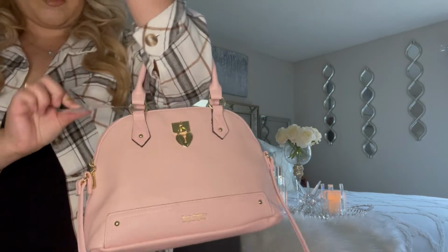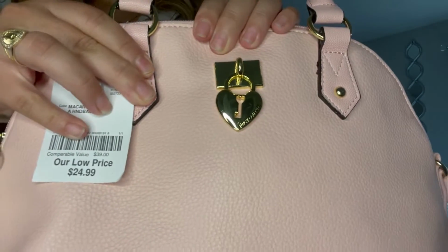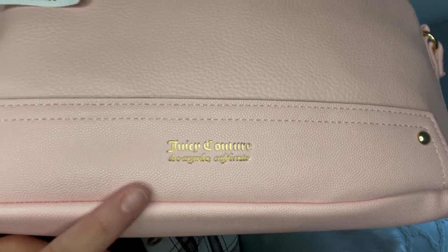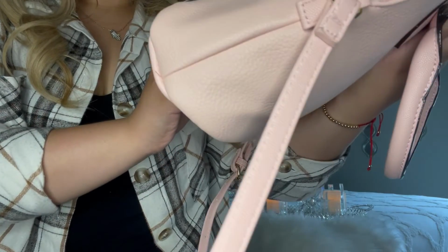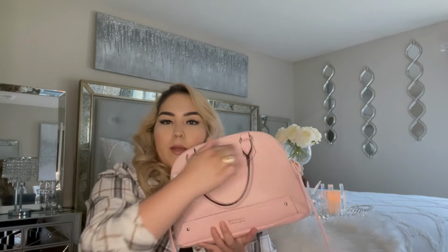And this purse, by the way, was $24.99. But look at it. Look at how beautiful it is. And it says Girly Couture, Los Angeles, California, down here. So at first when I saw this bag, I was a little iffy about the shape. I feel like it's kind of dated, maybe. I don't know. At first I was unsure, but I really wanted this bag.